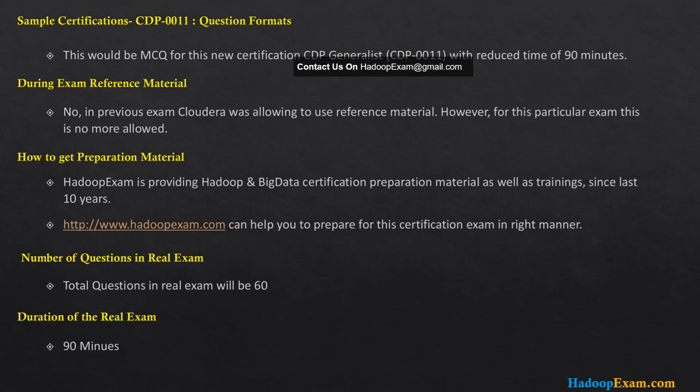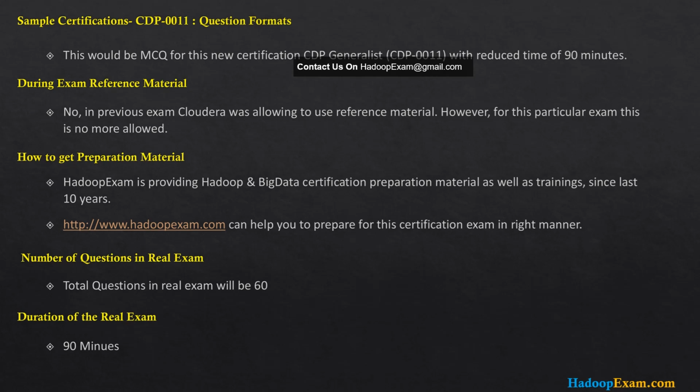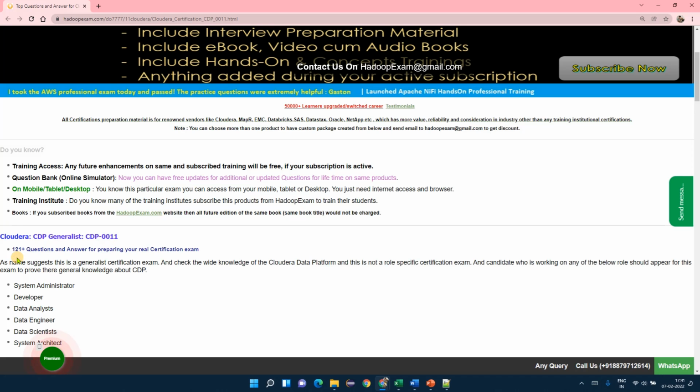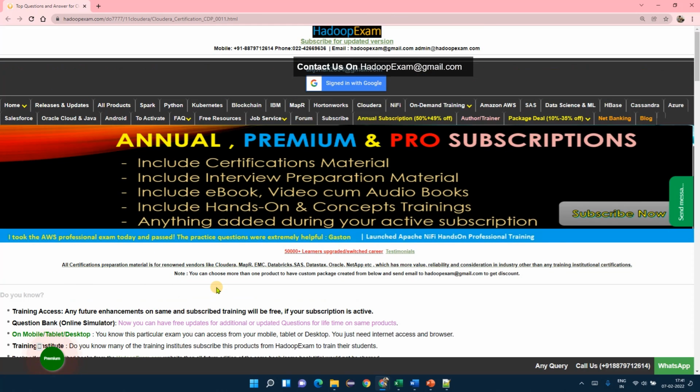The total number of questions in the real exam is 60 and the duration of the exam is 90 minutes. So that's all about HadoopExam preparation material for CDP-0011. I hope I was able to give you an in-depth understanding of the CDP-0011 certification, and we are in the process of adding more material, which you can get from the HadoopExam.com website. We keep adding, so keep visiting. As of now, 121 practice questions are available from HadoopExam for CDP-0011. You can always check what has recently been released here.